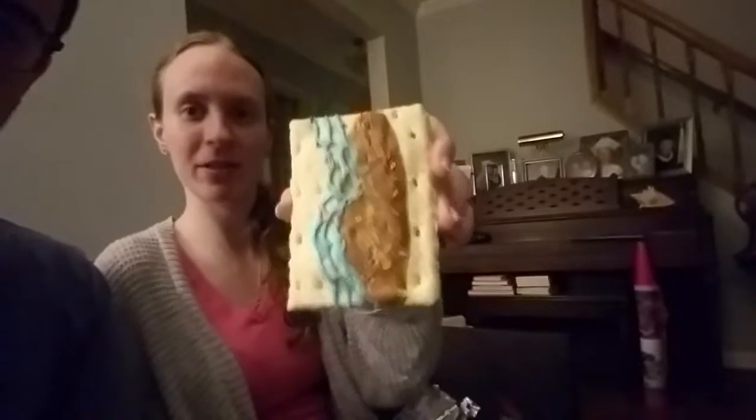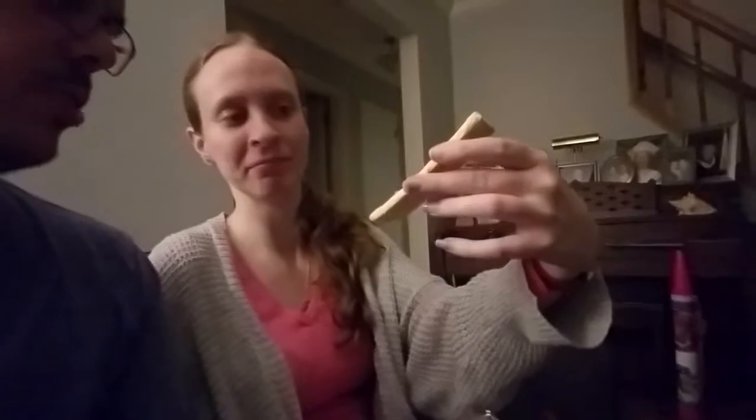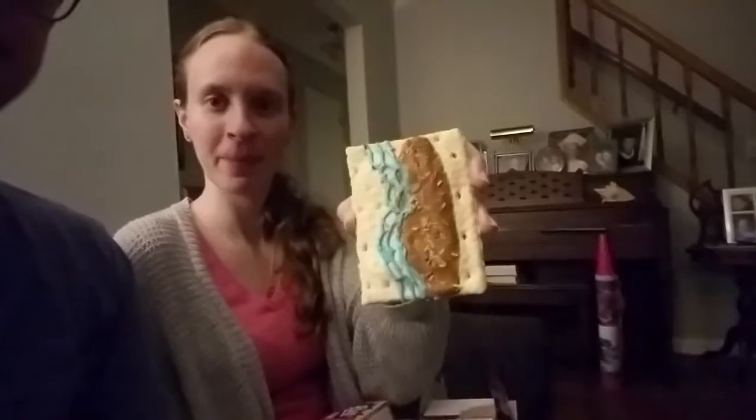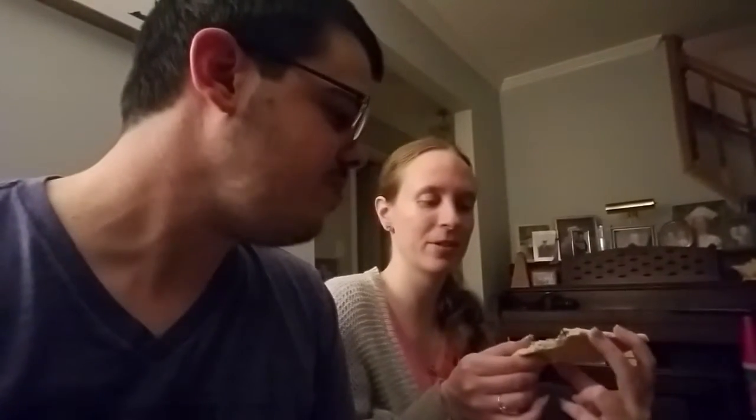Okay, so upon first glance, it kind of looks underwhelming. It looks kind of weird. I'm hoping that's just a good dud. No, I think that's what they look like. It just looks weird. Do you want to take a bite? Make sure you get both of them in there. Underwhelming. I'm just concerned. Here, have that so I can actually take a bite.